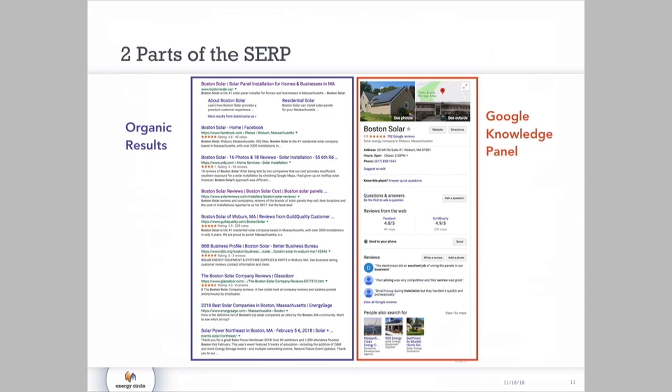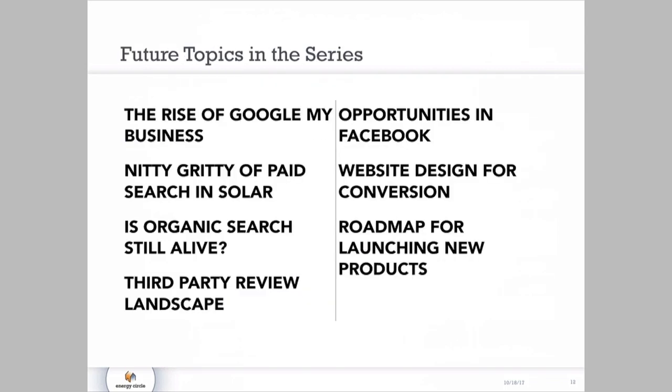And then you have on the right the Google Knowledge Panel, the source of which is all of the information within Google My Business. So the critical importance of Google reviews and various other new things that are happening in Google My Business have big opportunity for solar companies going forward.